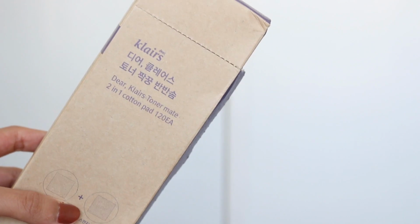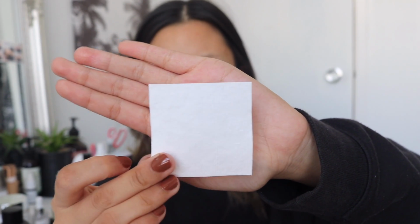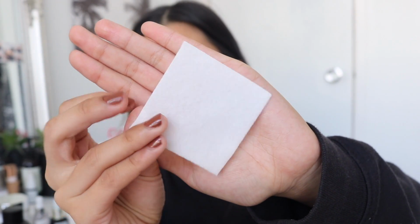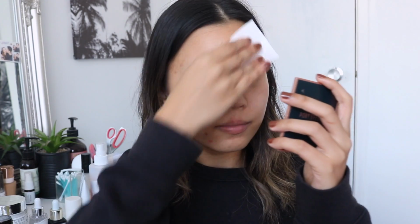YesStyle actually sent me these cotton pads. So there are two types of cotton pads in here. There is one like this where it's a little bit thicker. There is another one that looks more like this. This one feels more like a cotton pad that you would typically use, like the one that I was using before. But first I will go in with the cotton pad that is a little bit thicker and take the facial toner and just drench the cotton pad, and then I will just sweep this all over my face.